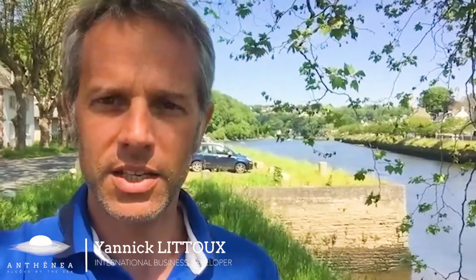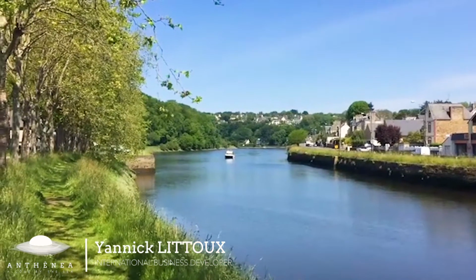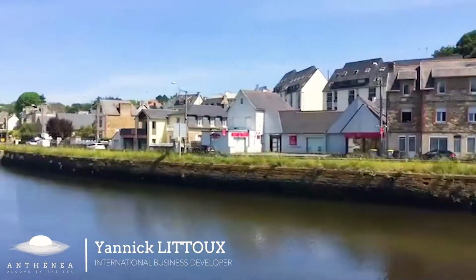We are in the city center of Lannion in Brittany. It's on a river, but the sea, the ocean, is just 2 to 3 miles away from here, so it's pretty convenient. So this is where we are, and in July we get the key of the factory, so we're going to be able to show you the inside.